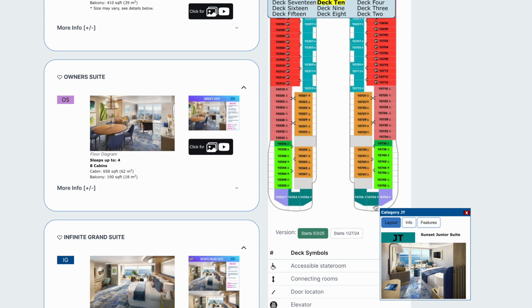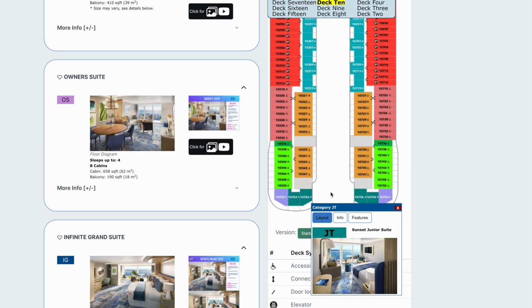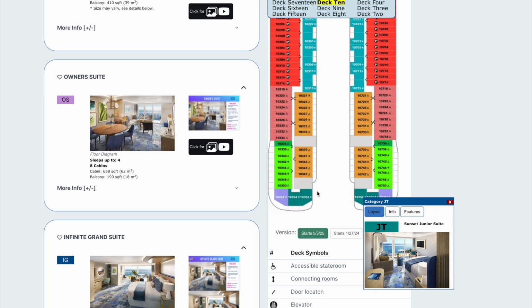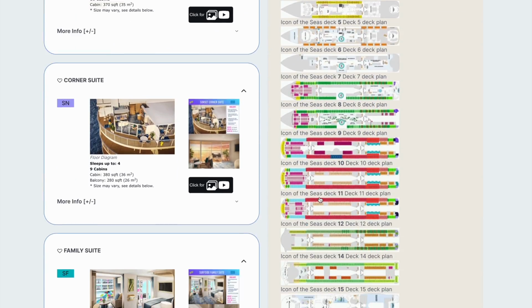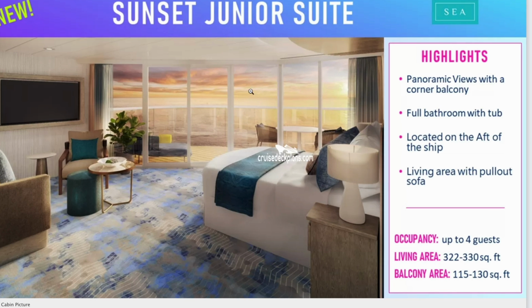I think these are going to be the ones with the smaller balcony. Not going to be a lot, but that's my guess, that the ones in the center of the ship will be a little bit larger. So those would be my choice for the sunset junior suite. And we'll just kind of look here and you'll see that's a little mock-up of the sunset junior suite.